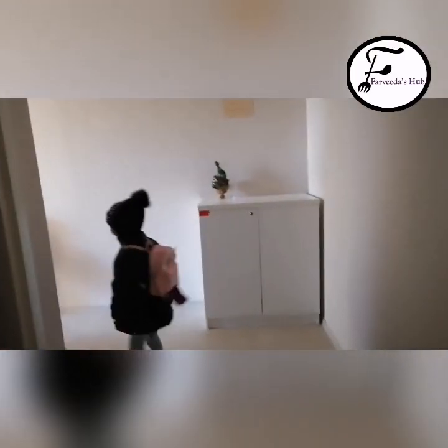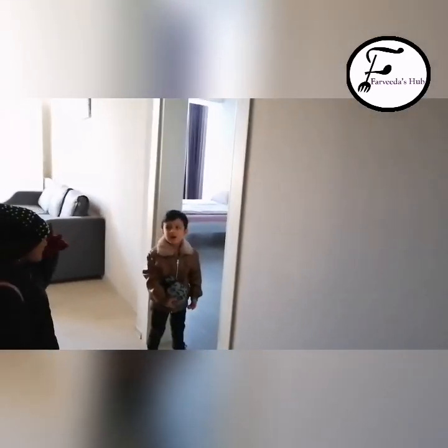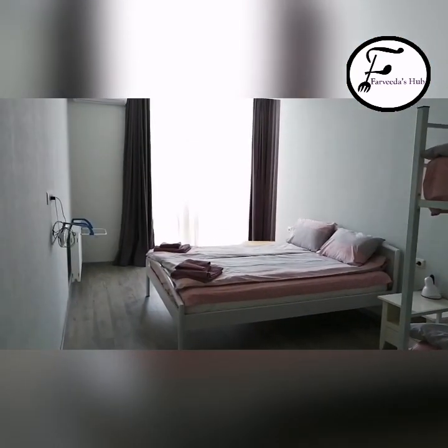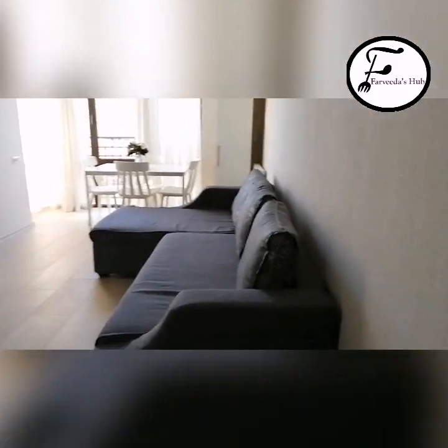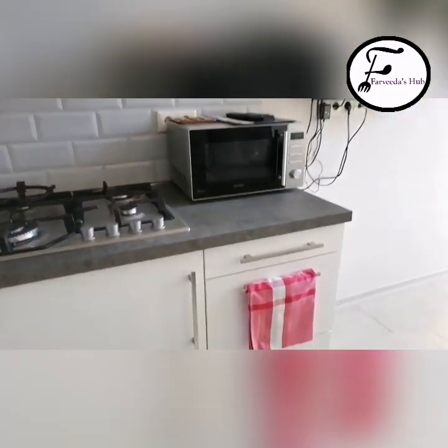It was a one-bedroom apartment. We all loved the apartment. Me and Isyan were happy to see the bunk bed. Everything was well arranged and organized there.